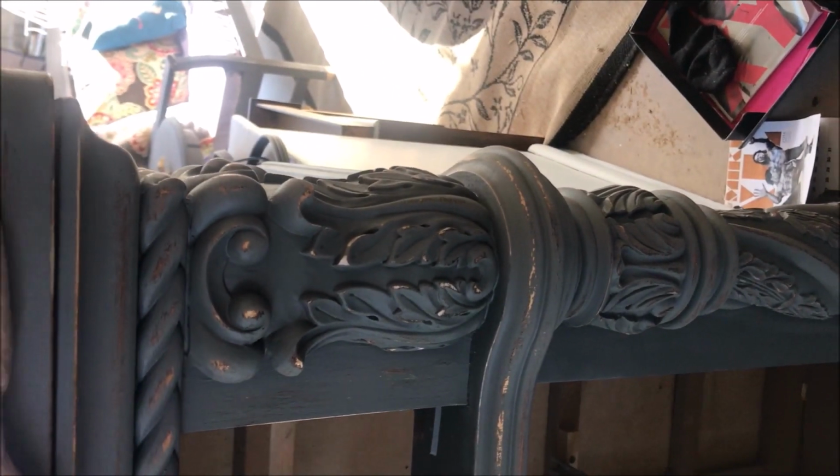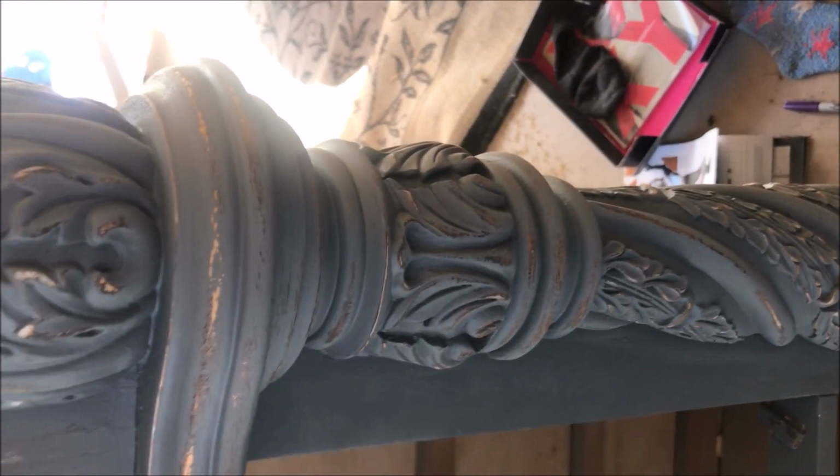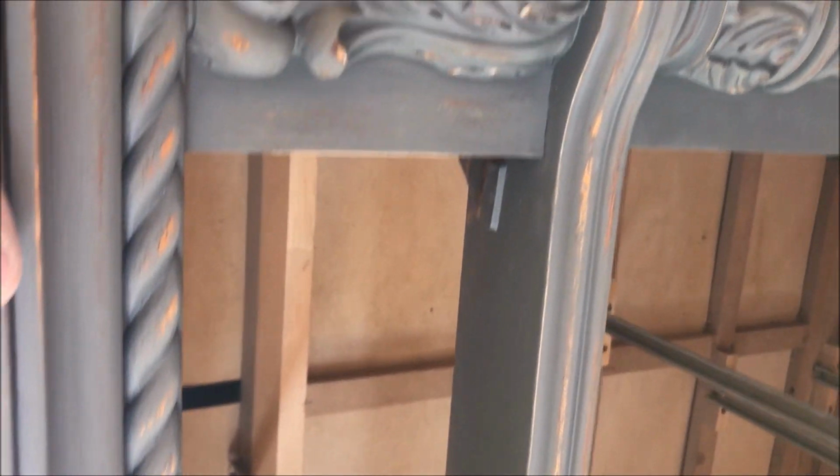So I'm going to work a little bit more. This is going to be a couple hours of sanding, I think. But it's going to look awesome. So I'll come back in a bit and show you guys the progress and how it's coming. Okay?